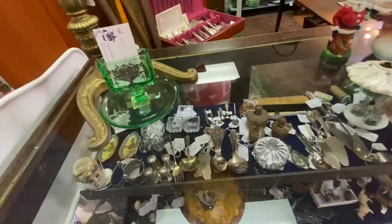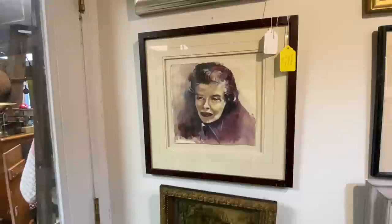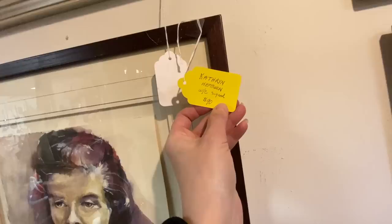I went through here. Okay. It's a cameo. Okay, we'll head upstairs. Look at this Catherine Hepburn. Oh, she's older too. Magnificent. Wow, really cool. Really, really cool.